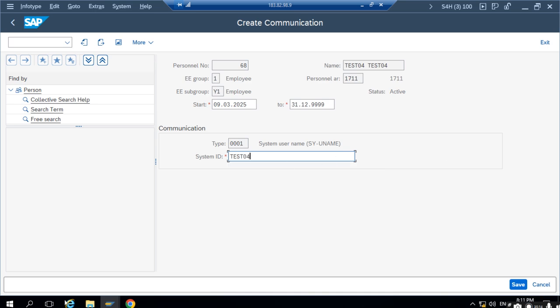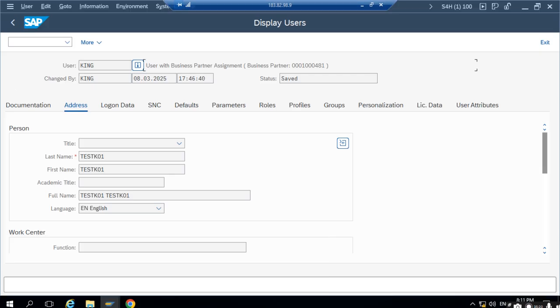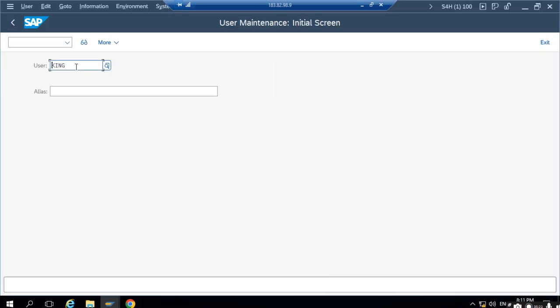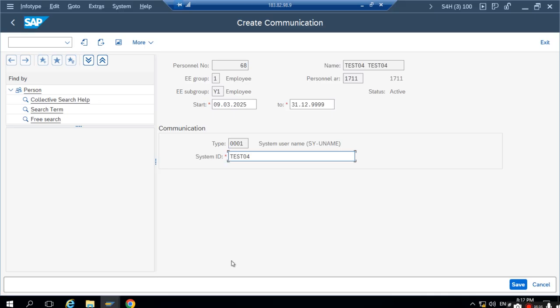So here in the system ID field, I am just entering our user ID, and parallelly I will open the SU01D screen. Let me open our user ID test04, click on the display icon. So right now here you can see business partner is not linked. So now go to communication and click on save.